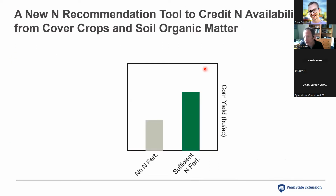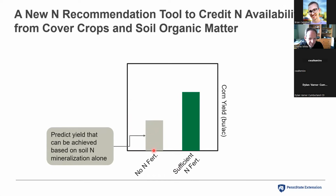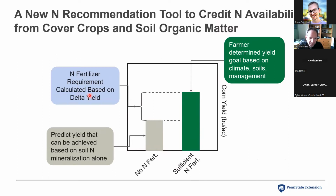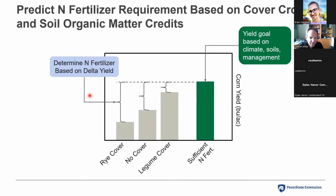Okay, so how do we use this prediction of unfertilized yield in our decision support tool? The key thing is that we are predicting the unfertilized yield from mineralization of nitrogen. We have a yield goal that we know from previous experience growing corn in our climate, soils, and management systems. From the difference between the unfertilized yield and our yield goal, we get the delta yield. Then we can look up on that relationship I showed you for Pennsylvania and Maryland, which fell on the same line, the amount of nitrogen needed to close that yield gap, or delta yield.